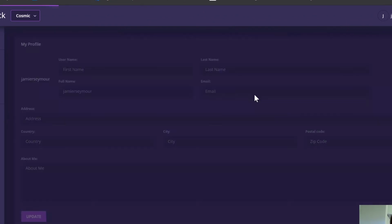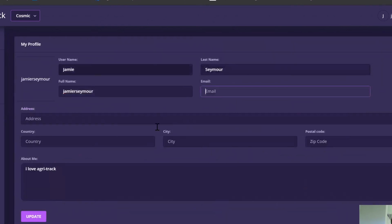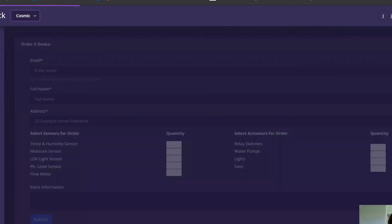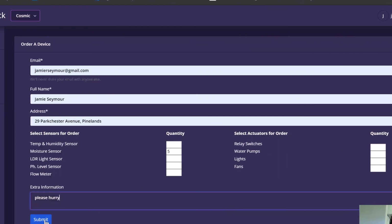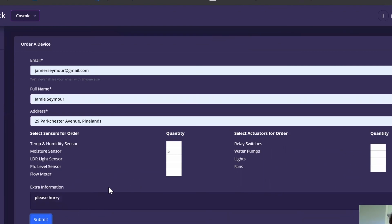You can go over here, see I have a little profile page where I can change my name, email, and this updates with our DynamoDB table. I can also go over here and order a new device if needed, put in my email, my name, say for example I want some moisture sensors and I want to put in a little bit of a message. I can do so and submit that, which takes us through to a little confirmation dialog that just says that our form has been submitted, and I can go back.